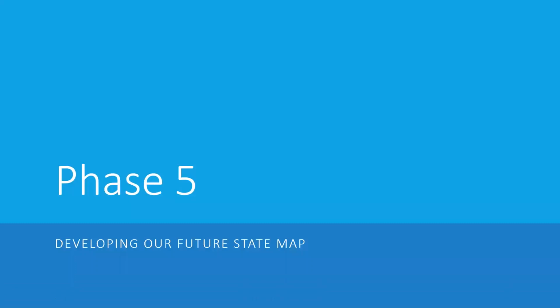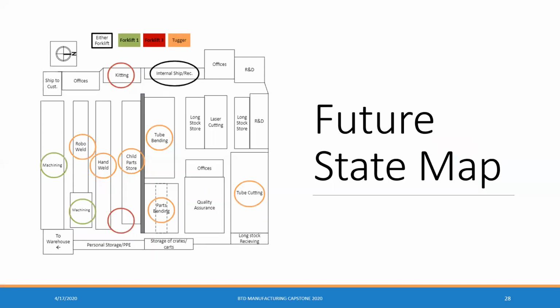Our 5th phase was to develop a future state map. Our future state map is similar to our current state map. The differences are that we removed forklift 2 and replaced it with expansion in the tugger area in orange, and forklift 1 and 3 will be supporting the tugger by taking over the vertical tasks of forklift 2. The black circle will be managed by both forklifts 1 and 3 as they are available.